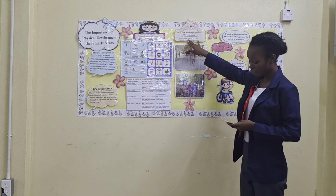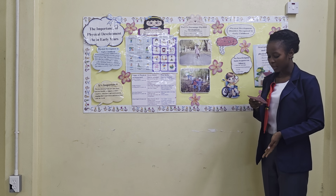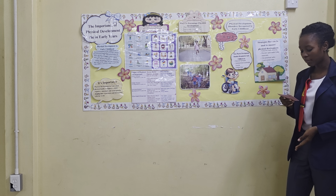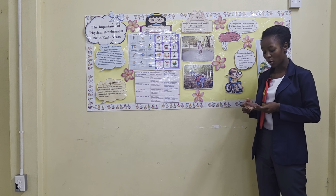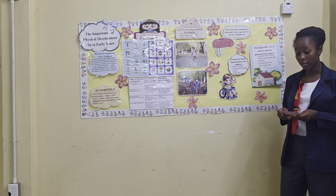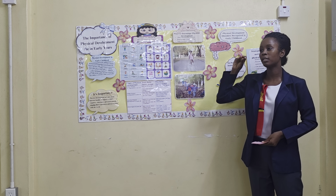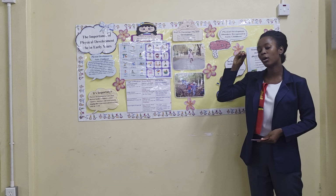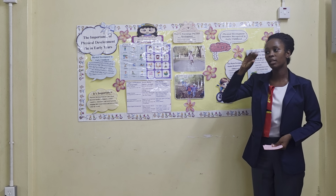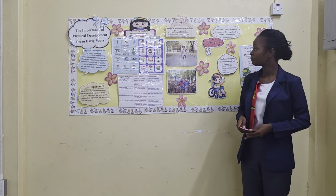Two, encourage creative play. Set up art stations for building. Activities such as painting, building blocks, pretend play, and puppet shows enhance hand control, aid in the development of fine motor skills, and foster imagination. So you can have a little puppet sock, and the sock will be over their hand, and they will be constantly moving their fingers up and down, strengthening those muscles.